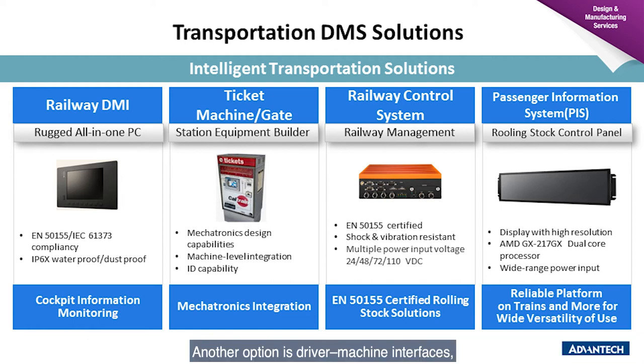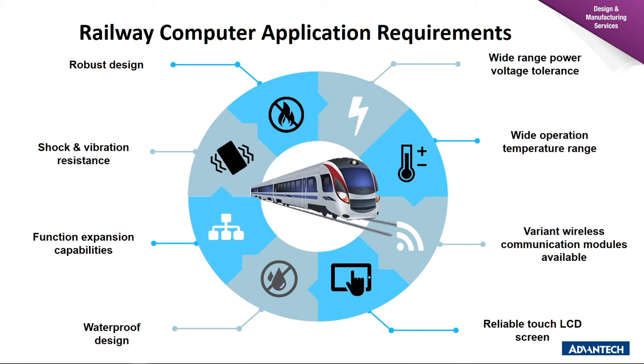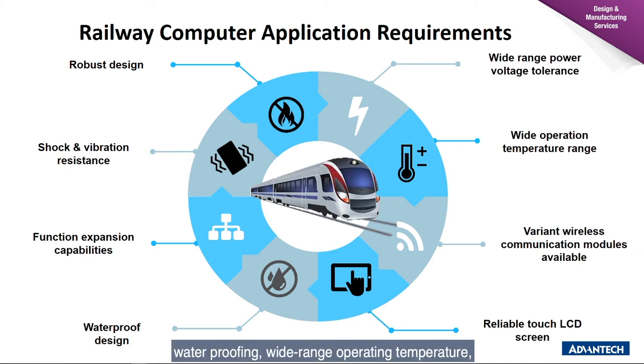Another option is the driver-machine interface. Giving multiple-purpose control, especially for use in rugged environments, these units have a robust design and provide a touch display with a non-reflective glass surface. Some of the main requests we fulfill for computers in railway systems include a robust design, shock and vibration resistance, wide range power voltage tolerance, waterproofing, wide range operating temperatures, wireless communication modules, a reliable touch LCD screen, and function expansion capabilities.